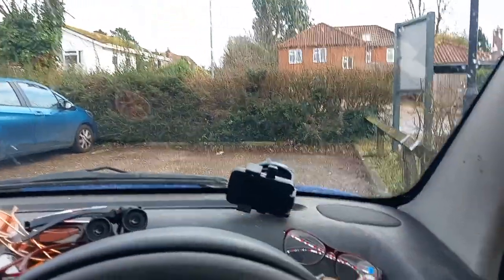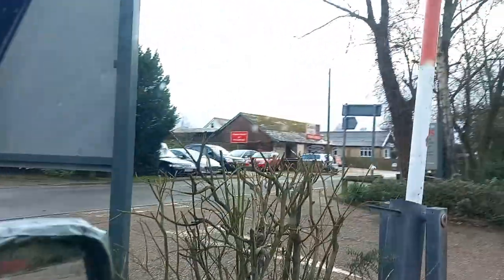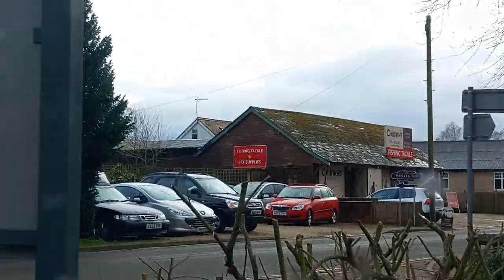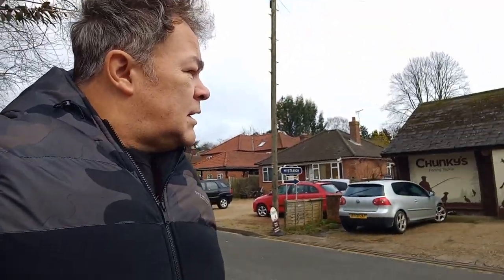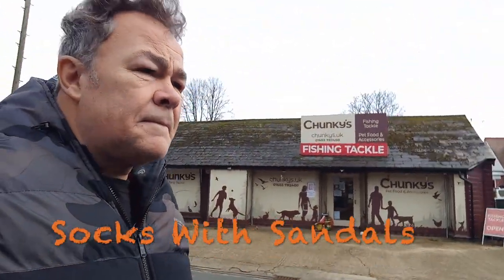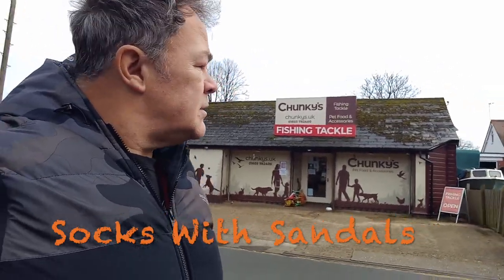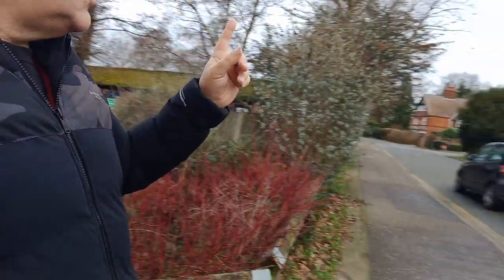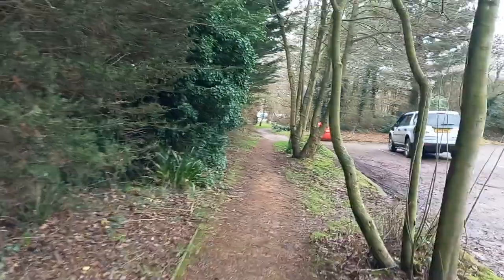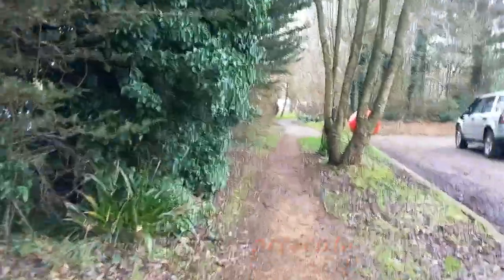So Andrew says it was a 4-hour car park opposite fishing and tackle supplies. All right. Well, I know I'm close. Next landmark is a waterway with a railway bridge over it. And there's the model railway there. And I think I can see boats down there.